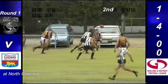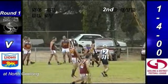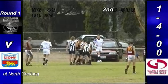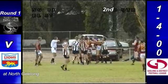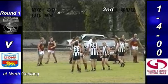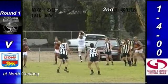Now Priddle, handball back towards Jones. And that's pretty scrappy in there. The umpire, has he paid a free kick? No. And the umpire said throw the ball in, so it will be a boundary throw in. On the outer side, half-forward flank for the Belmont Lions.